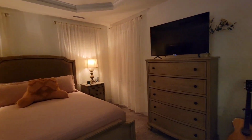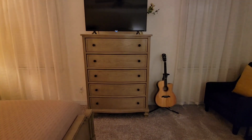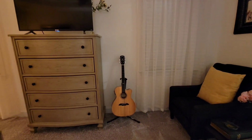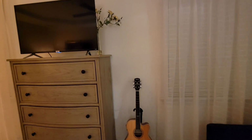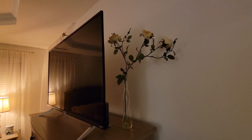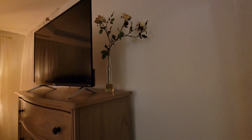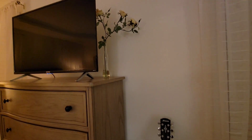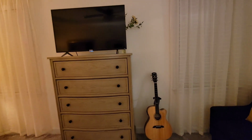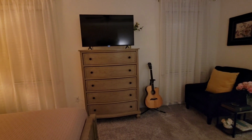Okay, and then of course, here's my other dresser here. And my guitar, which I'm trying to learn how to play. And this flower here, I made a video about this flower. It was a gift to me from a lady at church around 2008, 2009, something like that. She was my secret sister, and she made that for me and had someone else give it to me. I thought it was nice.